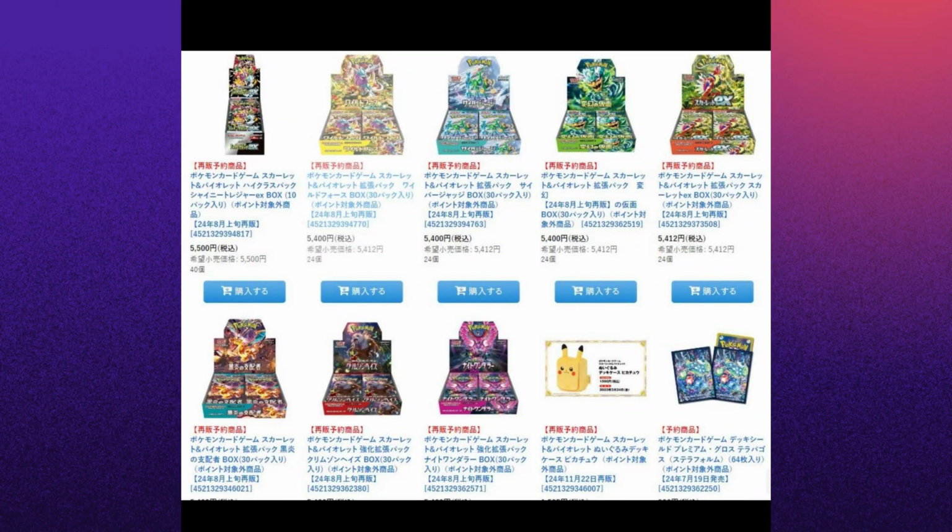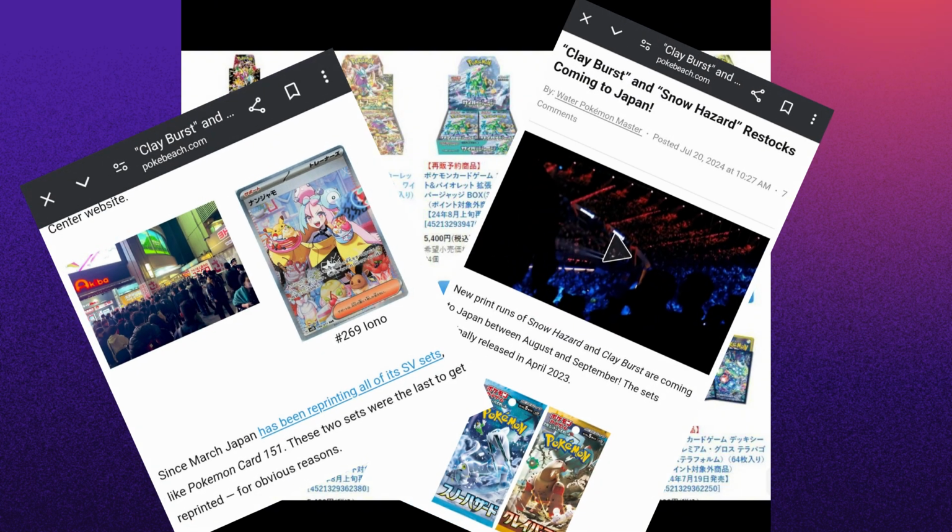Speaking of squeeze, these sets are almost out of juice as well, and I do want to balance this video out a bit by noting that not everything is going up. These sets are all getting reprinted in August. We also got news today that Clayburst and Snow Hazard are getting major reprints as well, and as you can see, these boxes are all going pretty much at or below MSRP. Stellar Miracle is starting to go the same way. And if you are investing in these boxes, just be prepared for a long, long wait for any kind of gains.